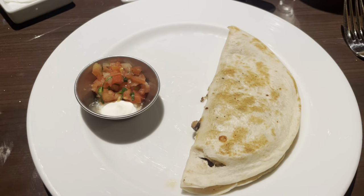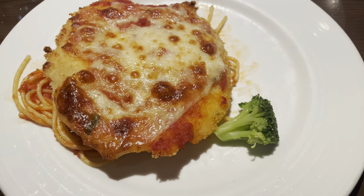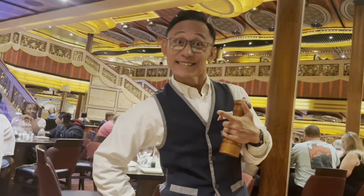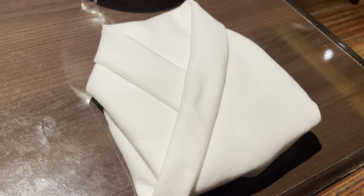So this is the quesadilla, and we're gonna try that now. And here is the chicken parmesan. Looking pretty scrummy. How's it going? This is our favorite waiter on board the whole entire cruise ship. And he made me a tuxedo. It's so cute. I should have recorded him making it. I'll have him make it again tomorrow.